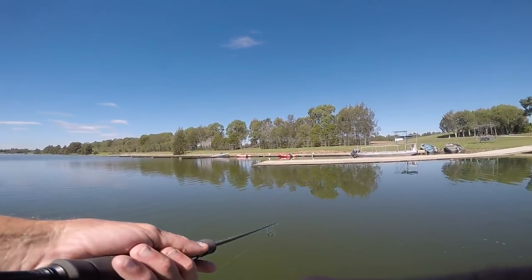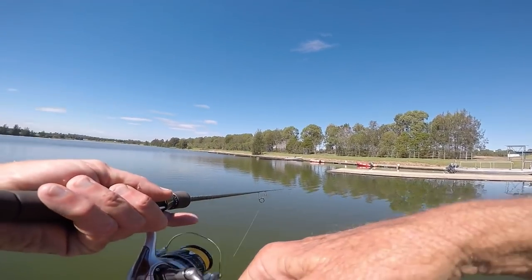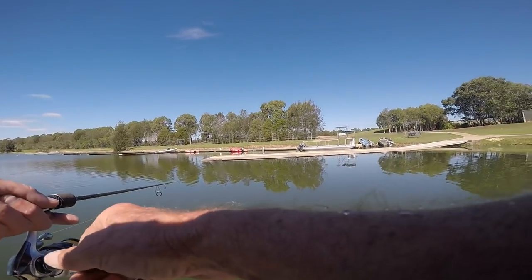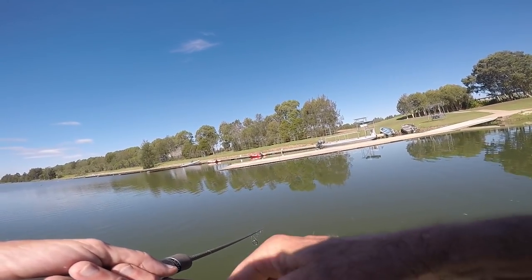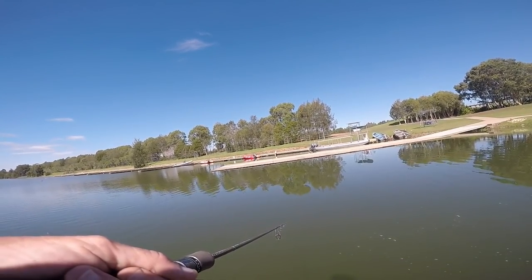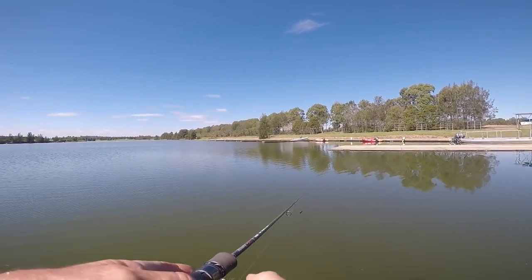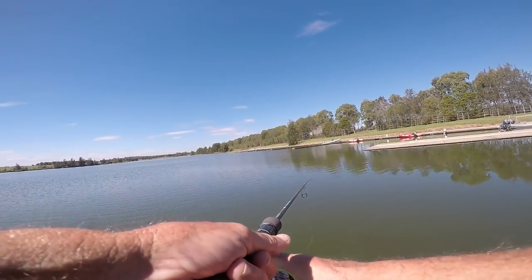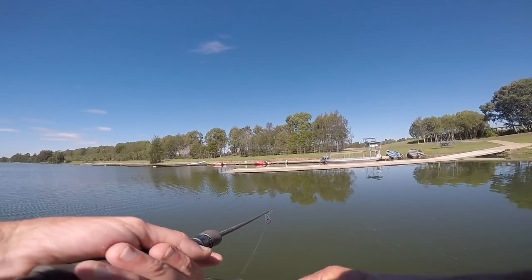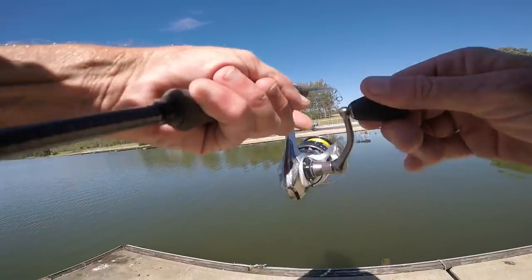Drop down deep, go across this corner. I get near it, I'm going to sweep it that way. Let it drop, change direction, and come back this way. I know there's another one here to be had. Only got a couple of hours to fish, so I might keep moving in a minute. Pretty sure we're going to get bites like this pretty regular. Got him. There's another one.